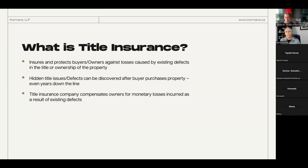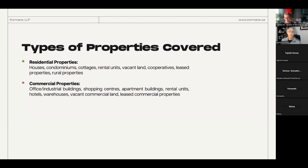Okay, they'll compensate the owner for those losses that occurred because of existing defects that we didn't know about, because we didn't make those inquiries prior to closing. We only found out about them after closing. Okay, so policies are issued for residential transactions. I've told you we won't close in our office any residential transactions without title insurance. There's too many benefits to having the policy as opposed to doing it the old school way.